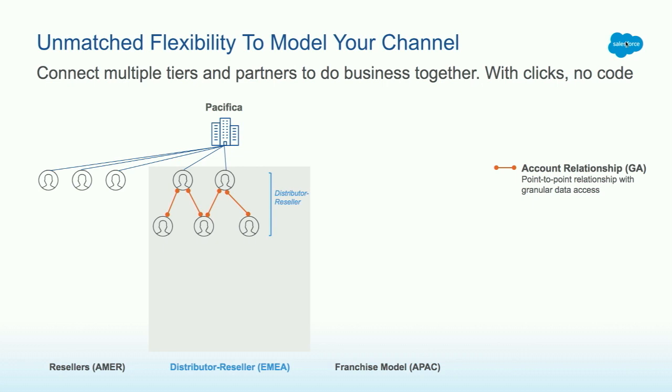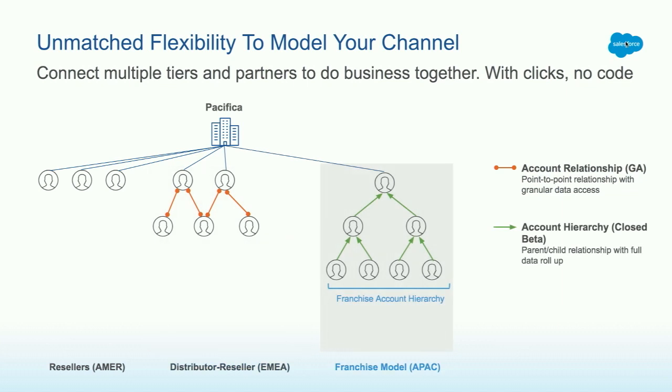Now, what's new in Spring 20 is the ability to use the account hierarchy to unlock sharing even further. So think of this use case. You might sell your products through a global franchise. You might have your national franchise head. There might be state-level franchisees as well as, say, city-level franchisees, and you want to ensure that there's sharing up the hierarchy so that the national franchise has access to all of the state and city-level franchise data.